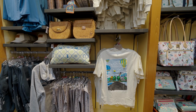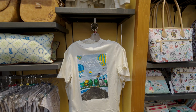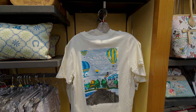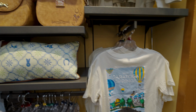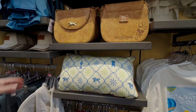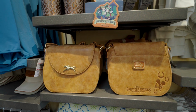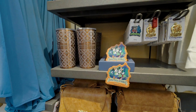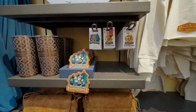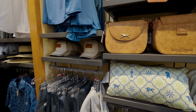They also have resort specific items here. So for instance, you see a t-shirt here that's $35. They have a pillow. It's kind of cool with horse racing and ribbons and whatnot on it. Look at this nice purse. $75. They have cups, pins, lots of things that you can get in here that are Saratoga Springs specific.